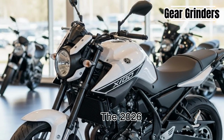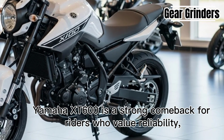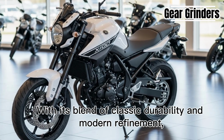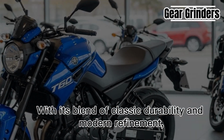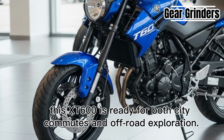Conclusion. The 2026 Yamaha XT600 is a strong comeback for riders who value reliability, versatility, and pure adventure spirit. With its blend of classic durability and modern refinement, this XT600 is ready for both city commutes and off-road exploration.